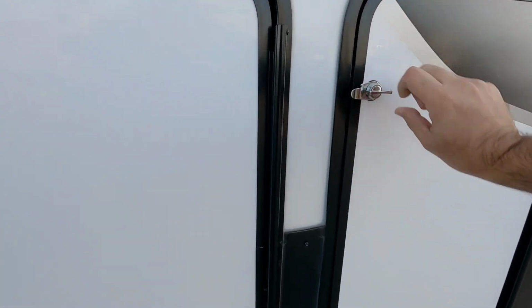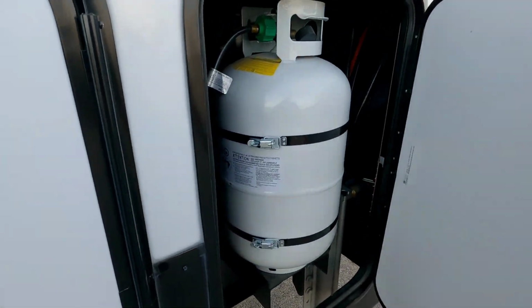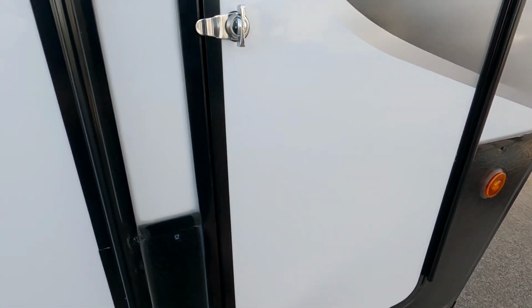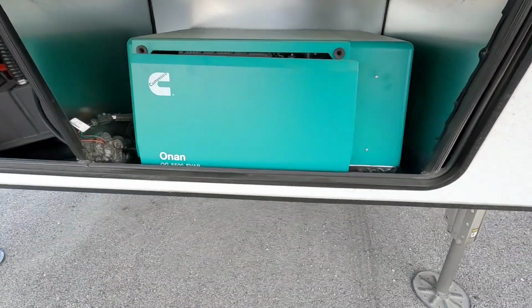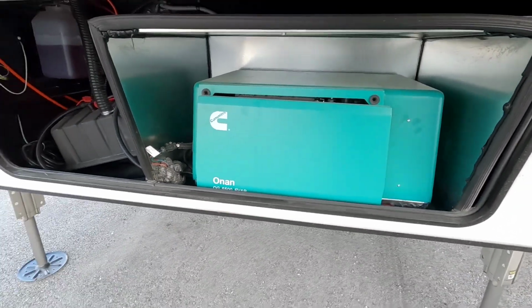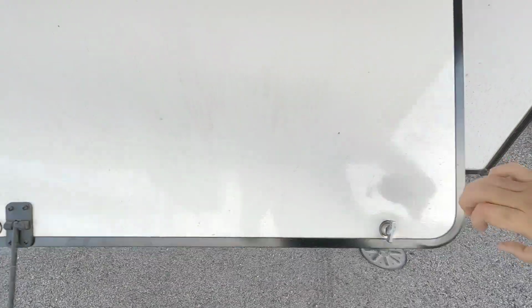Up here is going to be your propane. And this is a 30-pound tank. Looks like it's going to have 30-pound tanks on both sides. Under here, you're likely going to have a generator. So you have your Cummins Onan QG 5500 generator, 5500 watt generator.